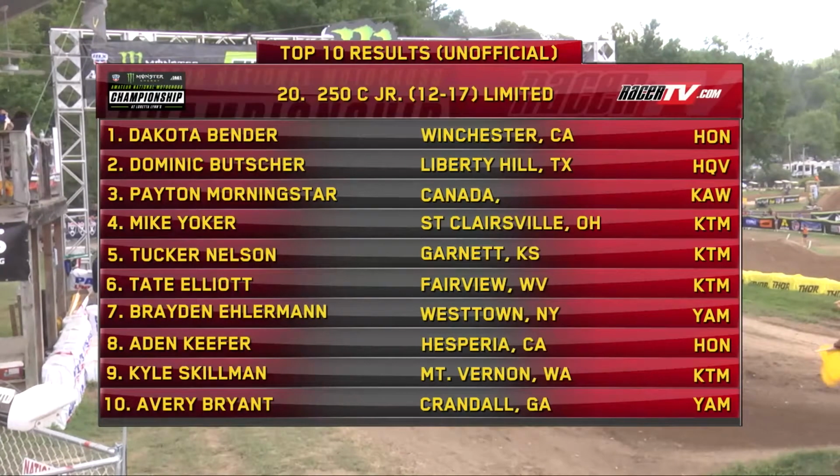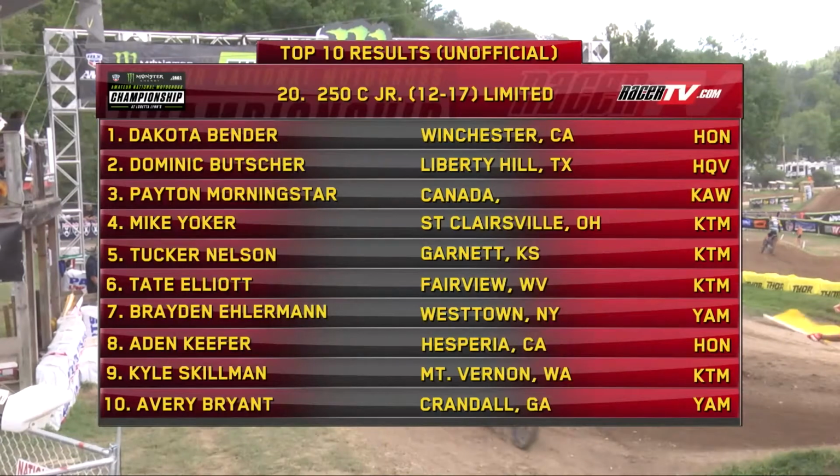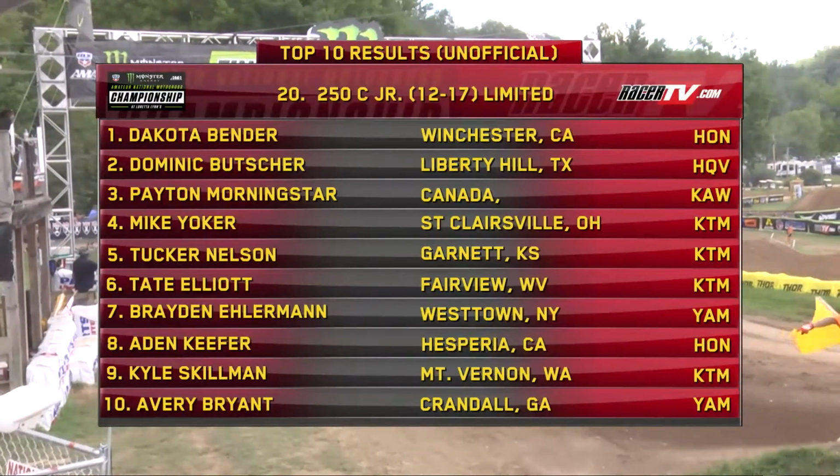With the checkered flag out, it is Bender, Buscher, Morningstar, and Yoker. 1, 2, 3, and 4. Race number 20, 250C. Dakota Bender putting in the work. Just about 7 seconds there at the end.